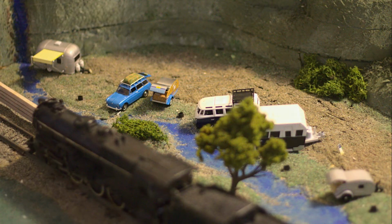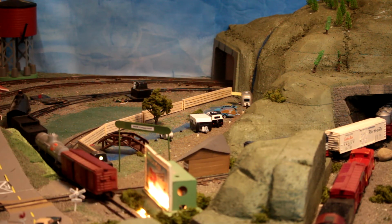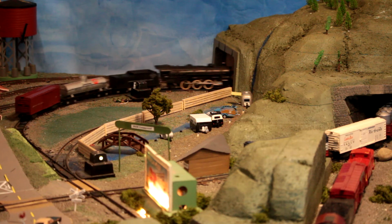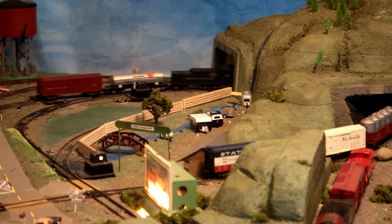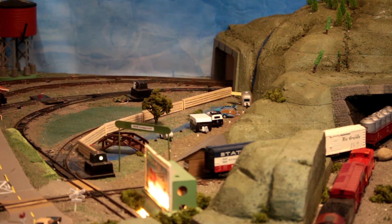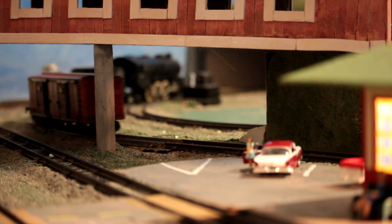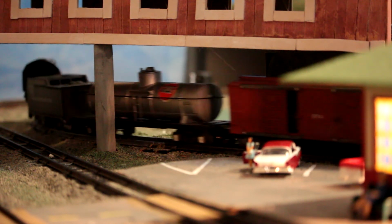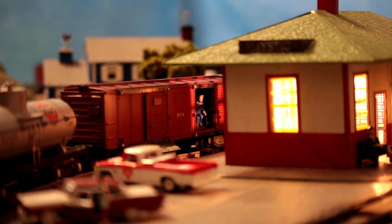And here's a few scenes of the campground that I built. It's at the base of the mountain. And now let's deliver some freight. We're going to back into the siding behind Mystic Station, and we're going to unload this boxcar. This is an operating car. I don't have everything to make it work yet, although it does operate. We're simulating that here.